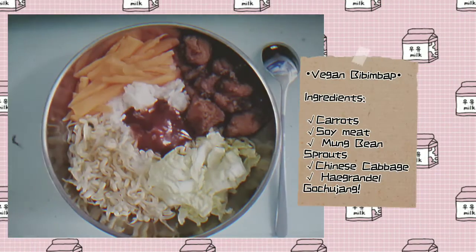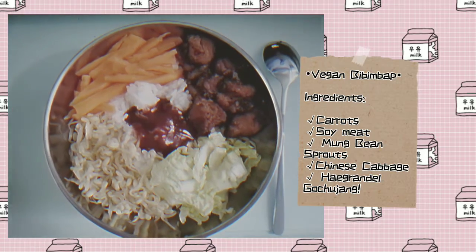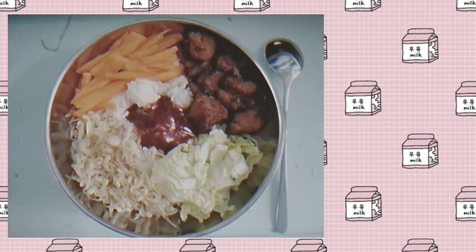What's for breakfast? Vegan bibimbap. Ingredients: carrots, soy meat, mung bean sprouts, Chinese cabbage, hot gochujang. Let's dig in.